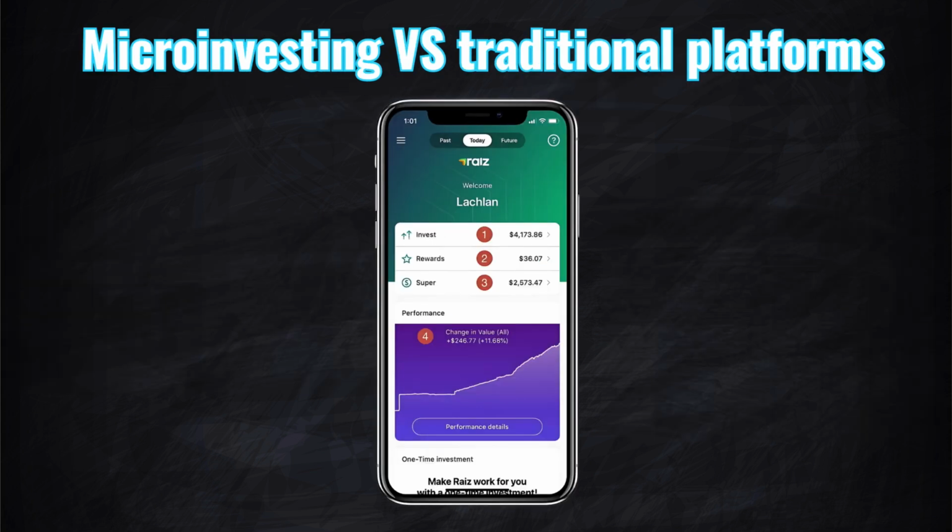When you look at Raiz from your mobile phone, you can see number one, which is Invest, which is the amount you have invested. And if you click on there, you can actually set up your investment details. Rewards is from cashbacks and surveys and that sort of thing.